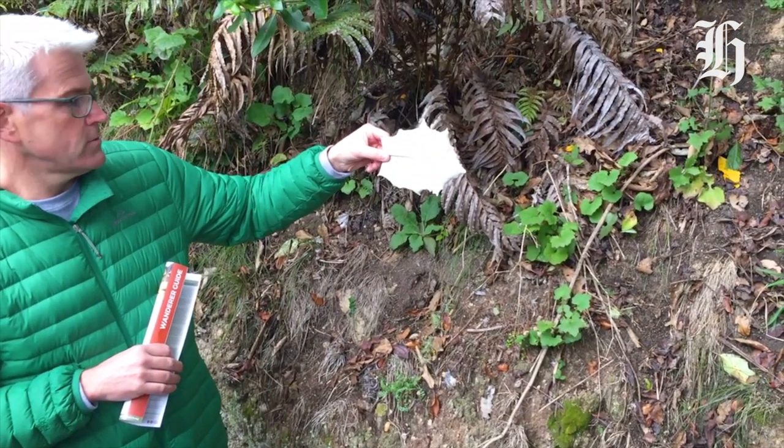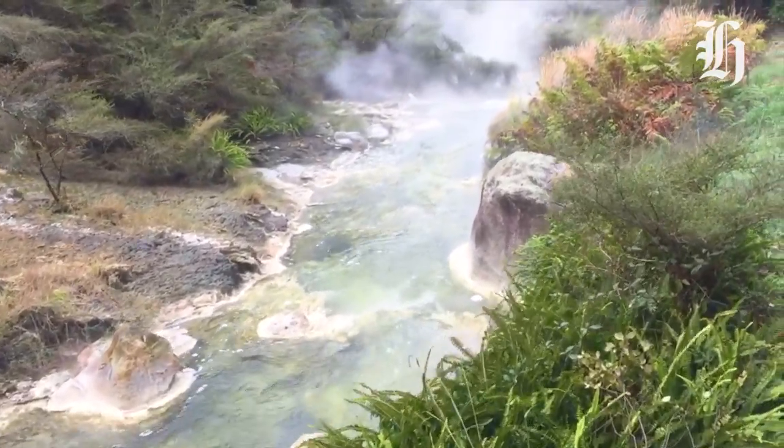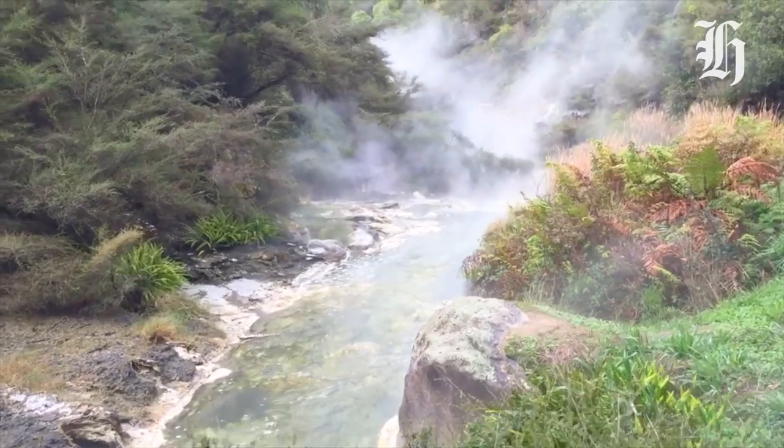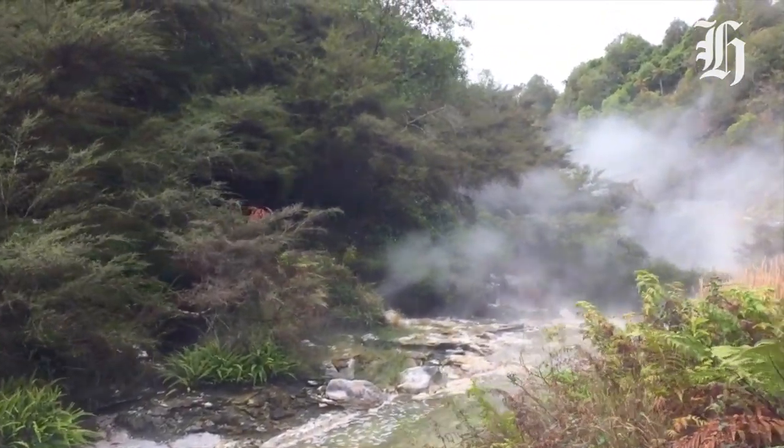And what we'll see today is just really regenerating nature, incredible geothermal features, bird life, and we want you to immerse yourself in the stories and learn as you go and really feel something from this place.